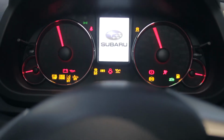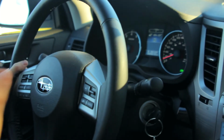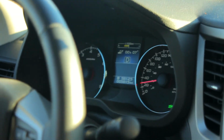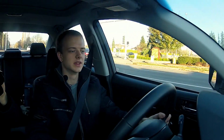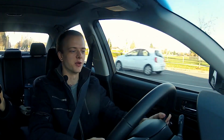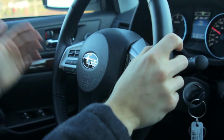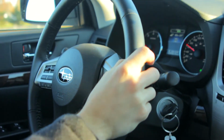I really like how it's got the LED display in the center of the gauges. It's really nice. It displays all sorts of information. And whoa, throttle's nice and twitchy right off the line. Feel that torque. Definitely a lot different than driving a Turbo 4. You immediately feel the difference. And I'm glad I'm able to drive the 3.6 model rather than the 2.5 Boxer 4. That is considerably cheaper. I believe you can get a base model 2.5 for around just over $20,000.